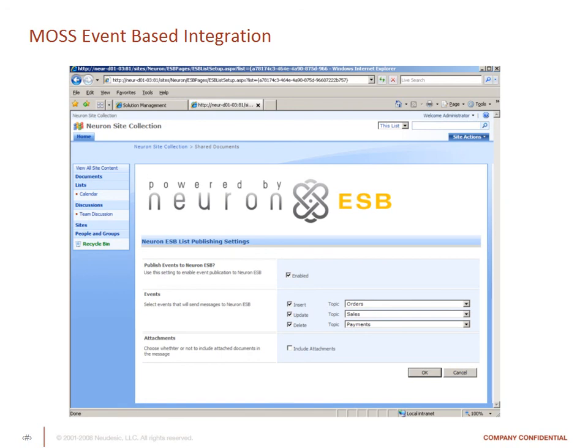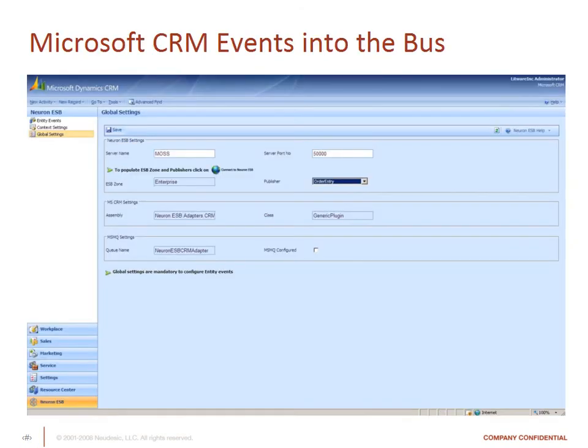Some of the other things we provide are some integrations off the shelf to systems that you might have in your environment that are fairly standard, like MOSS, or one that we think is really powerful, our CRM Adapter, which provides this full event-driven functionality from CRM.